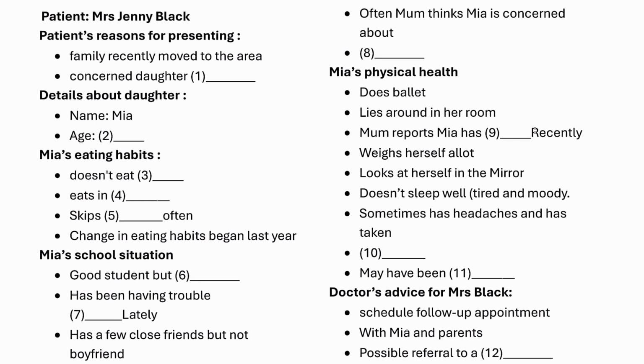I see. She doesn't have many friends, just 1 or 2 girls she's close with. She's always been a bit shy and reserved. She doesn't have a boyfriend, and we wouldn't allow it at her age anyway. After school she does ballet, which she loves, but apart from that she tends to spend a lot of time lying around the house, usually in her room. And what about her weight? You said she'd become quite thin?